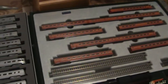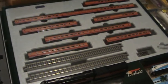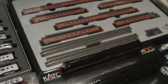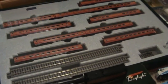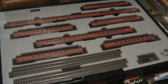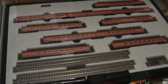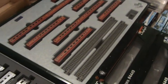Next item is the new item number 2. This is the Kato Southern Pacific Line's Morning Daylight 10-car set, and it also comes with the Kato Unitrack to display the train. It is worth noting that both the Kato Silver Streak set and the Daylight passenger car set do have their boxes, but they are sitting out of shot. I did not want to have the back cases on, so then you wouldn't be able to see them. I felt it'd probably be better if you guys saw them so you can get a general idea as to what they look like.